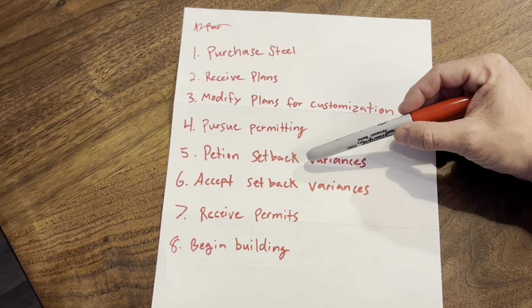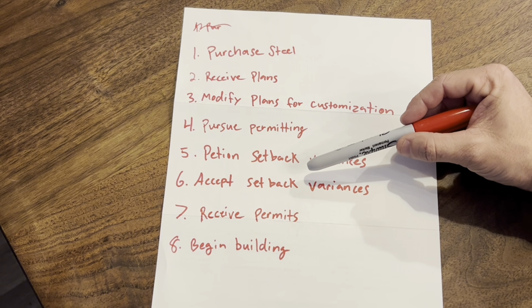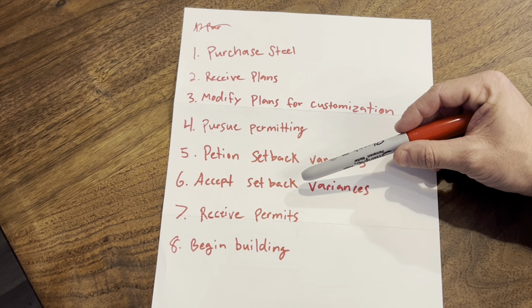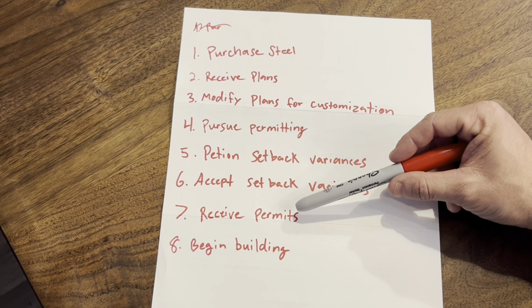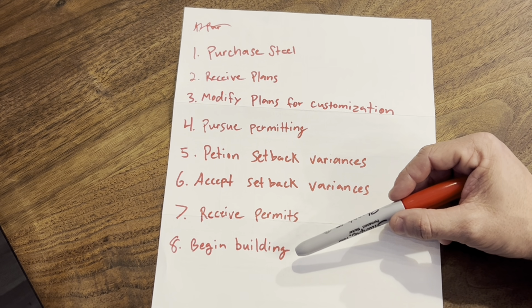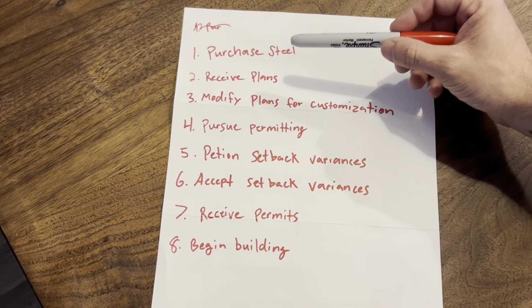And then I realized I'm not going to win, and they decide to still say no to where I wanted the building to be. So I accept it, and then I receive the permits accepting where the building can go, and then I begin building. So let's start off with the steel.